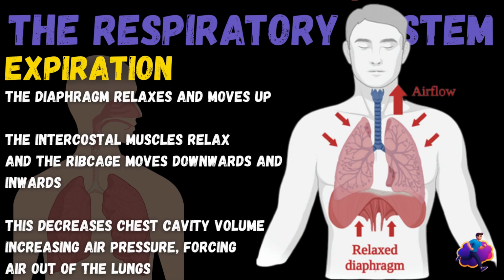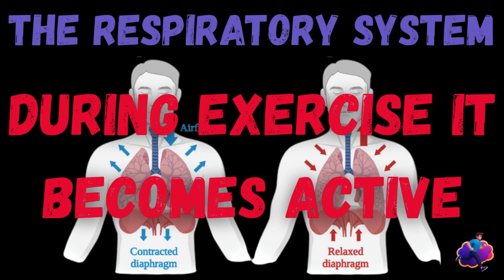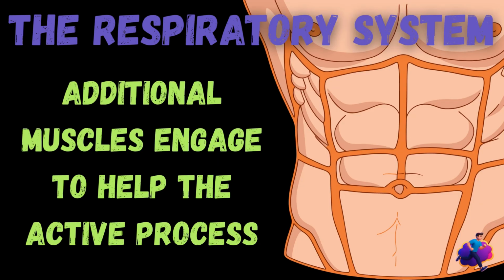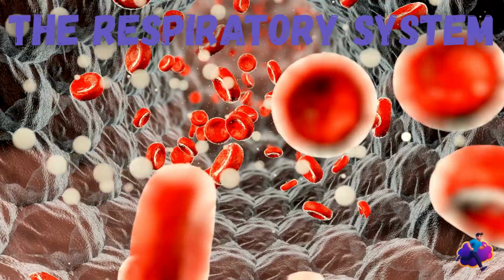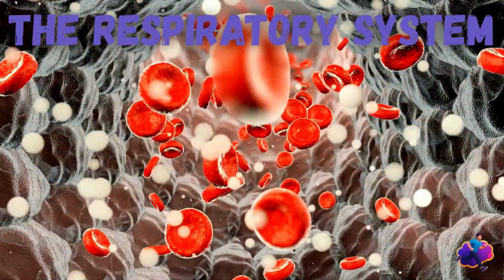During expiration, it's the opposite. The diaphragm relaxes and moves back up. The intercostal muscles relax and the rib cage moves down and in. The chest cavity's volume decreases, pressure rises, and air is pushed out of the lungs. At rest, this process is passive, but during exercise, it becomes active. Additional muscles like the abdominals force air out and draw it in more powerfully to meet the body's increased oxygen demands.